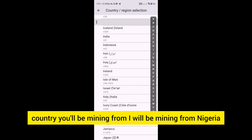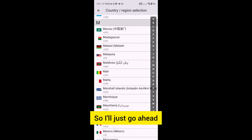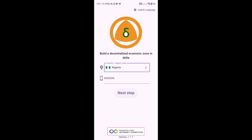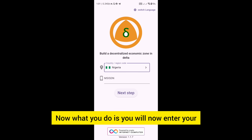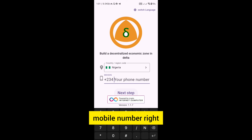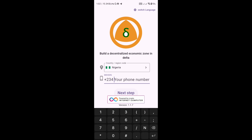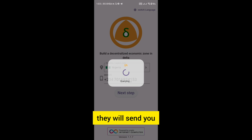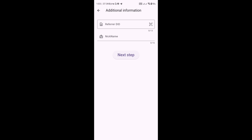Once you get to this page, what you do is you enter your country, the country you'll be mining from. I will be mining from Nigeria, so I'll just go ahead and search for Nigeria. Now you will enter your mobile number, right? By using your mobile number, they will send you a code, right? But before they do that, you need to enter your referral code.